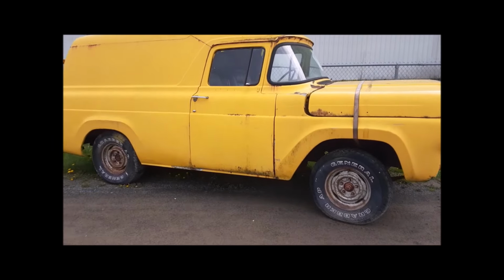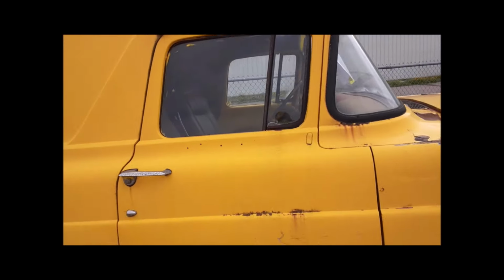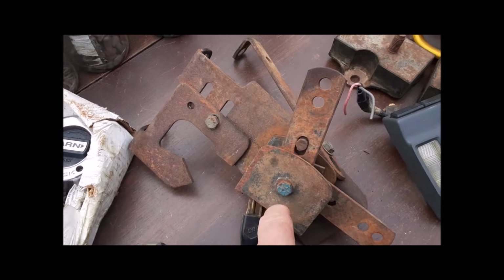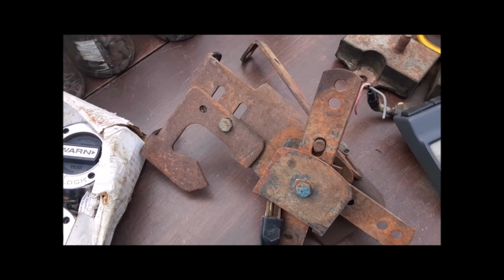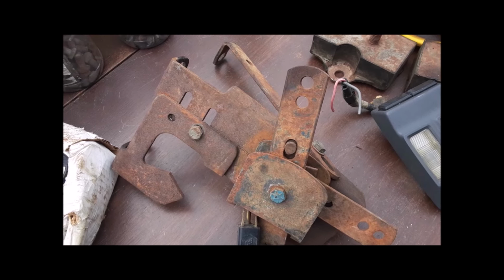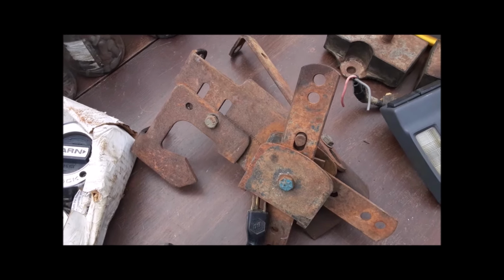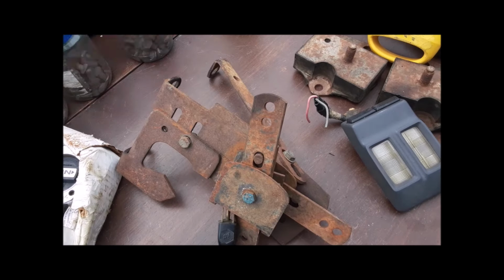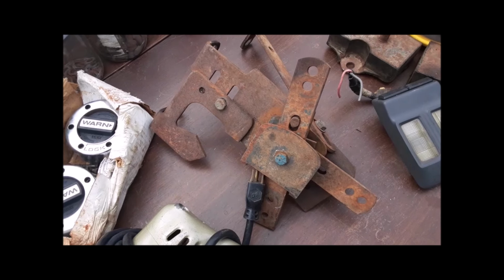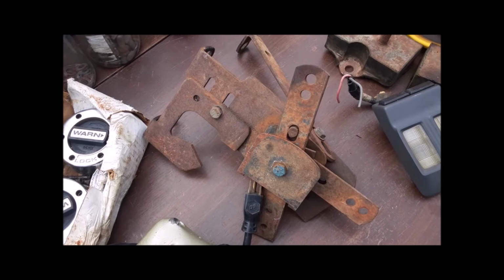A 59 Ford panel. Pretty cool. Somebody's been doing some stuff to it. It's got some modern seats in it. Here's a cool thing. This is from back in the day. You used to buy these kits to convert your 3-on-the-tree car when the column would get all worn out and wouldn't work no more. You buy one of these and it would convert it to a floor shift. A little chrome handle would go on there. It's got all these brackets and stuff because those old transmissions had no provision for mounting a floor-mounted shifter.